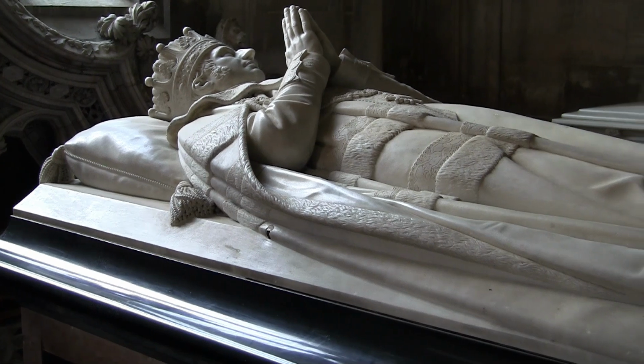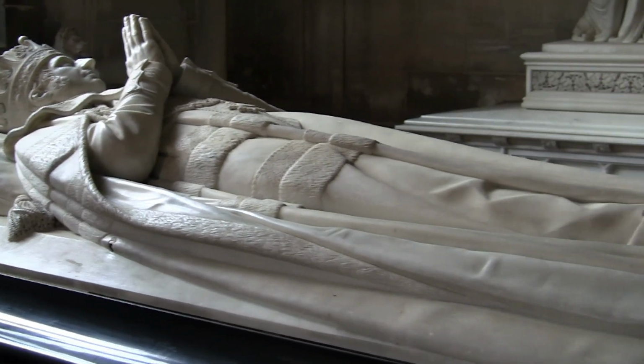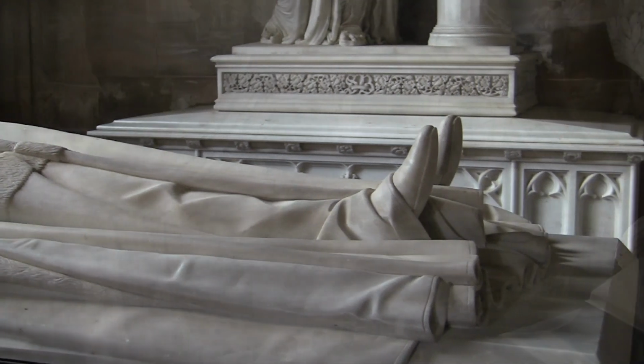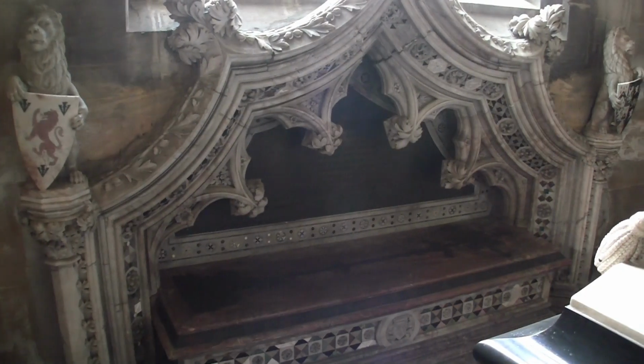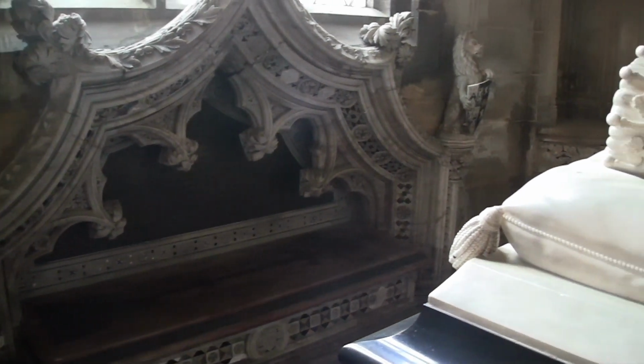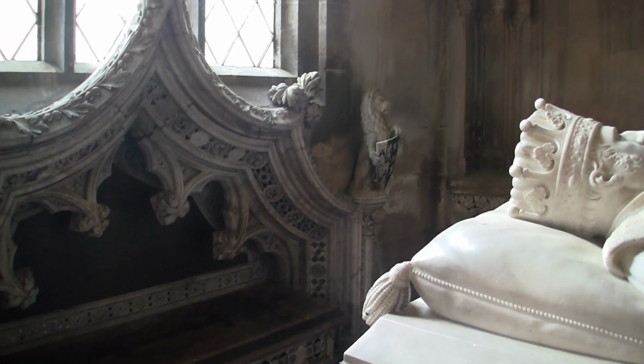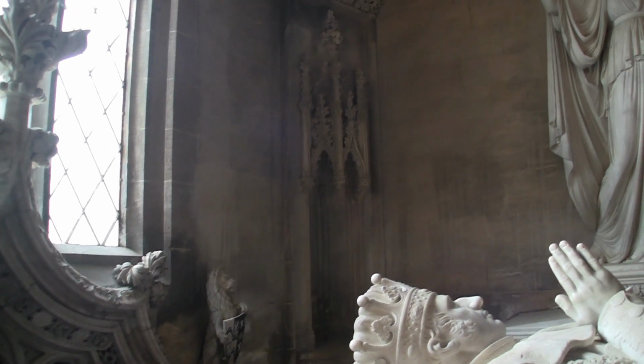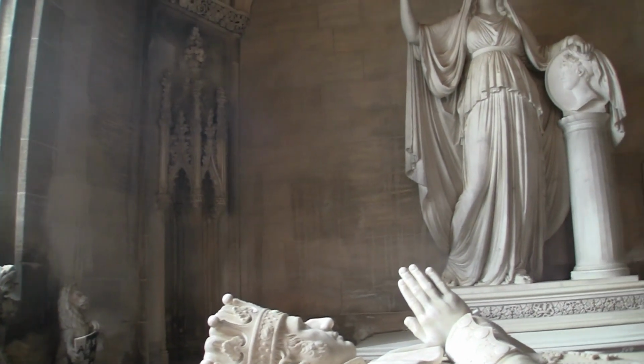John Cust, 1st Earl Brownlow, 1779 to 1853. Sculpted by Baron Carlo Marochetti of the Royal Academy, and Marochetti was responsible for the equestrian bronze of Richard I outside the Palace of Westminster.